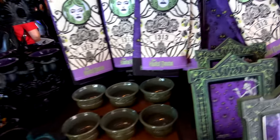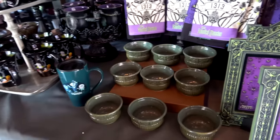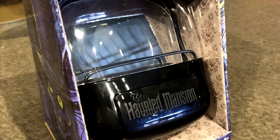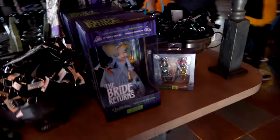Yeah, I think it's Disney World that has it right now. Oh, really? Send me that image and then maybe you can find, can you buy it online maybe? Maybe through Shop Disney Parks. The Bride Returns, Ian.